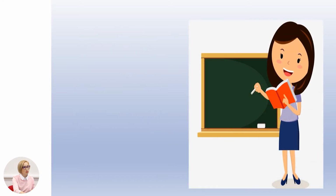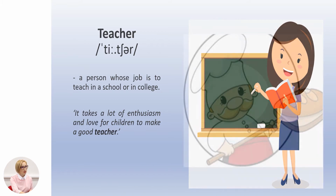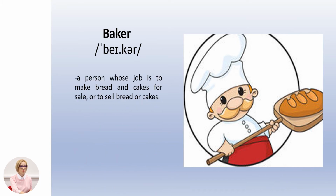So the next word is the word teacher. Teacher is a person whose job is to teach in a school or in college. Let's see an example. It takes a lot of enthusiasm and love for children to make a good teacher. Okay, the next one is baker. Baker is a person whose job is to make bread and cakes for sale or to sell bread or cakes. Let's see the example. The baker across the street makes wonderful cakes.